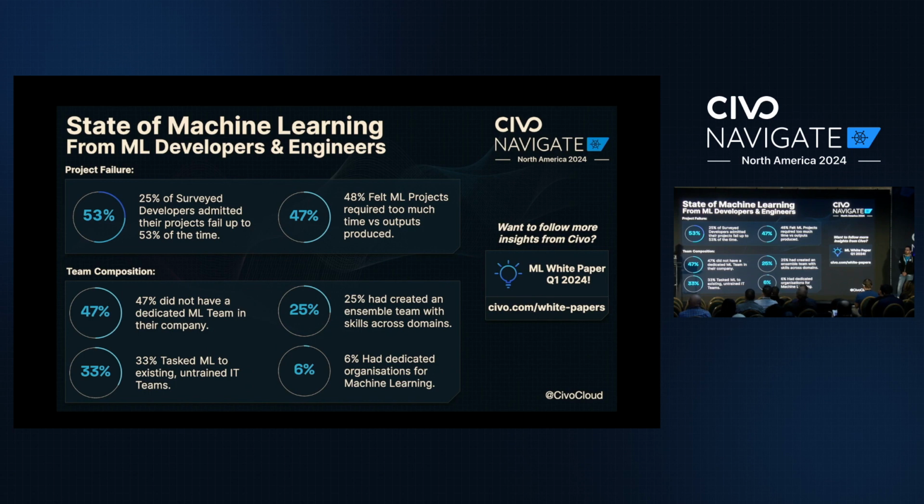And the uncertainty of walking into that room is difficult to go to your CFO and say, I really want to run an AI project, right? And when we start to think about these solutions, we realize that they're not quick fixes. 48% of people who responded to the same survey actually felt that ML projects require too much time. And part of the reason for that is, I think, an individual contributor role that machine learning has to play. But then if you look at the bottom half around team composition, you can kind of realize why the timelines are so complicated. And actually, 47% of companies building ML products didn't have a machine learning team.